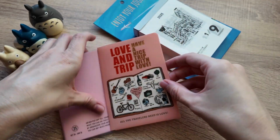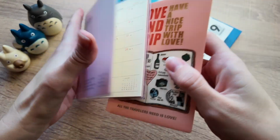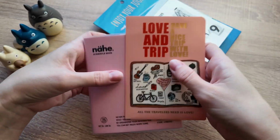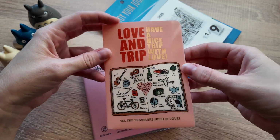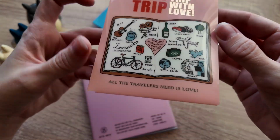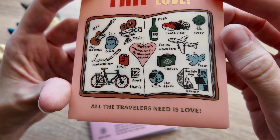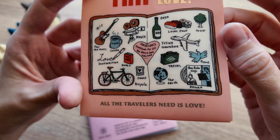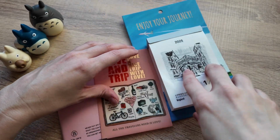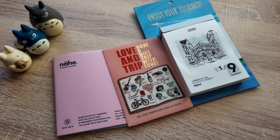So this is just a cute little clear file, which, it's not the perfect size for this diary, but I might use it alongside it just to keep slips of paper in. They're always handy to have, and I really like the gold here on the "Have a nice trip with love." And you have the diary, the notebook spread here with the lovely illustrations. So that is all that I have got for this year. It's very simple, and that is how I like it.